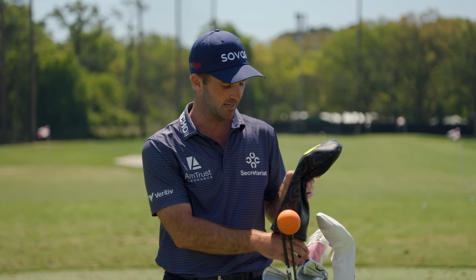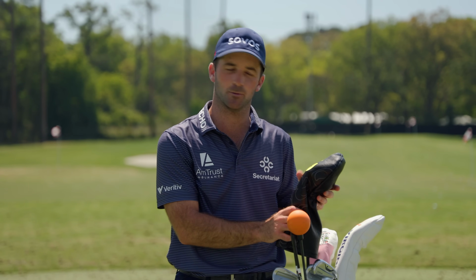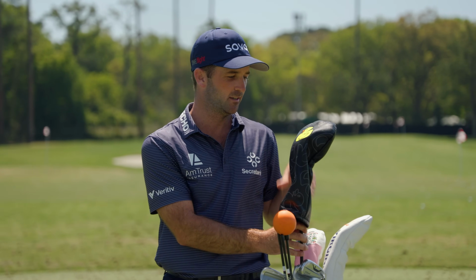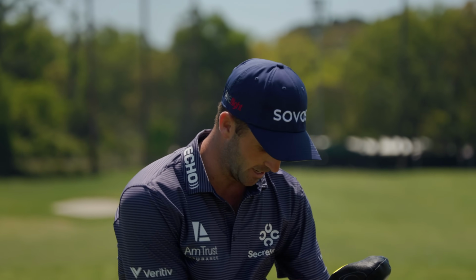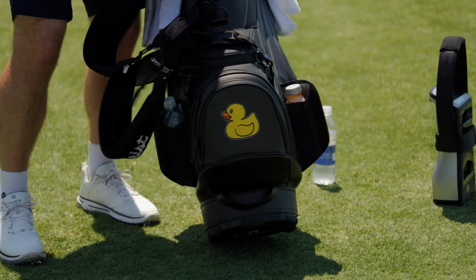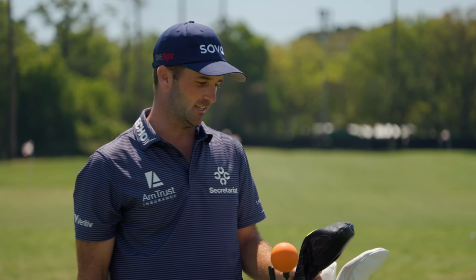So I've got it here on my bag. Tremont actually made me some really sweet head covers for last week. And obviously you see the ducky and the ducky outlines here. It's really cool, and it's always nice having this on here. Just a nice reminder that she's there with me. And I always say this, bogeys aren't so important at the end of the day. There's bigger things going on in life. I've got the ducky on the back of the bag too. So the ducky's everywhere. It's a nice reminder, like I said. So yeah, the ducky's gonna stay for a while.